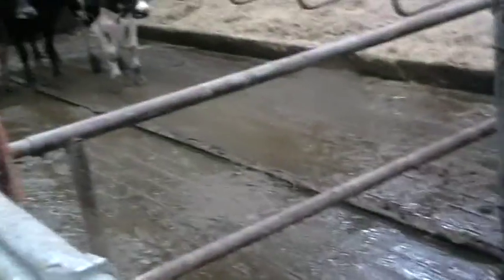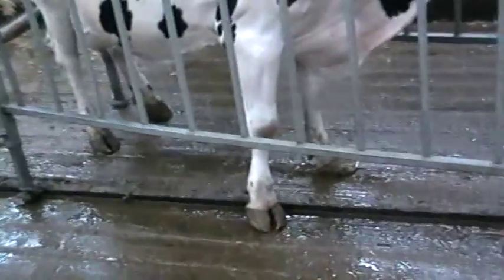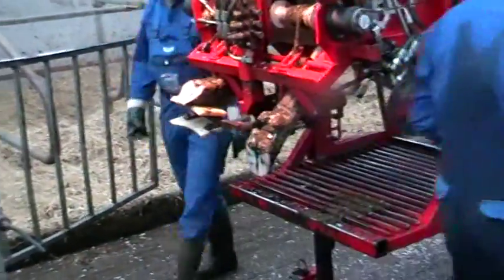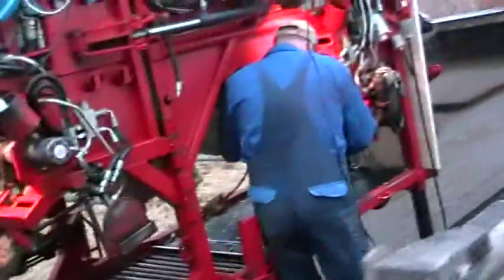More cows waiting in a little cage and a few more there. All of them have had some foot problems. Perhaps you could just see it there. To do the front leg and now the other back leg. Have a look.